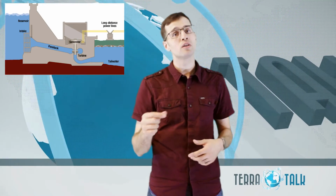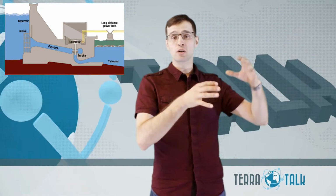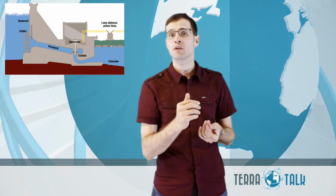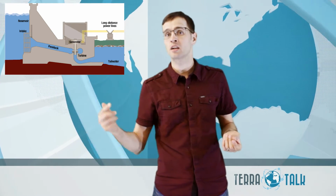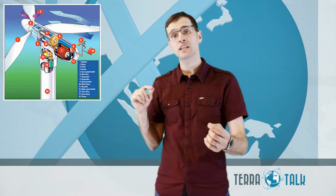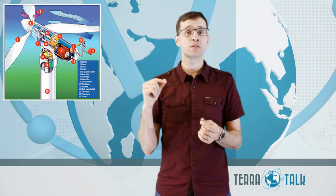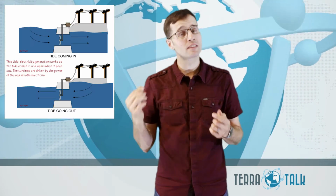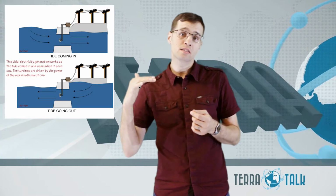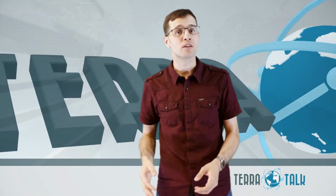With hydropower, you block a river with a dam creating a reservoir, and the differential in pressure from the top to the bottom is used to drive a turbine, creating electricity. Wind power uses the Earth's winds to drive blades attached to a turbine, which create electricity, while tidal power uses the rising and falling of the Earth's tides to drive a turbine underwater. See a pattern here?